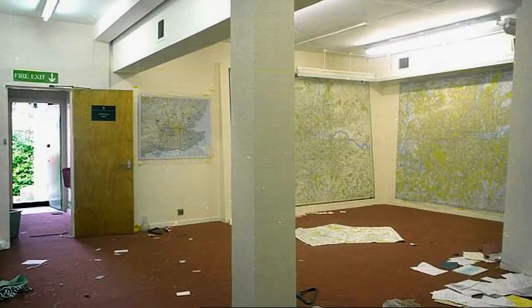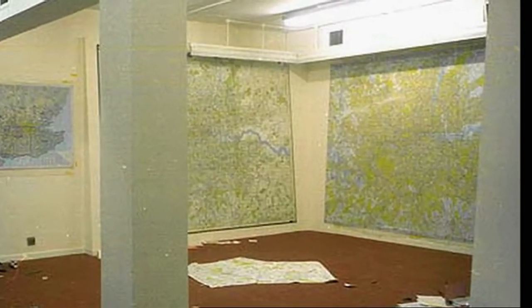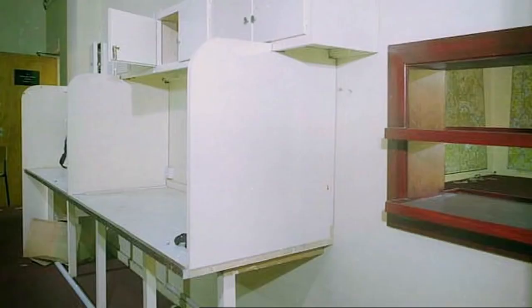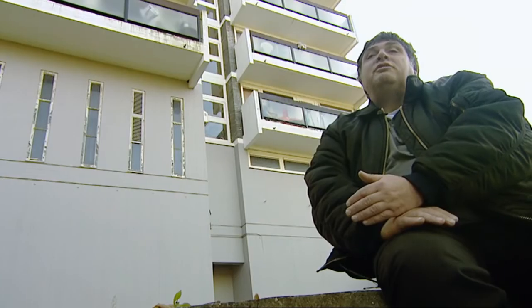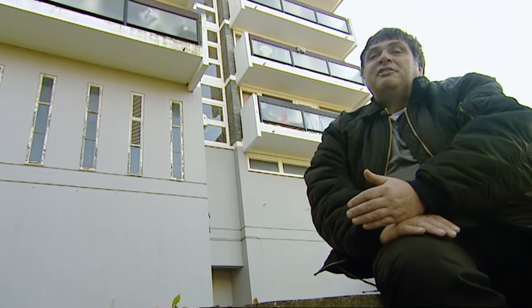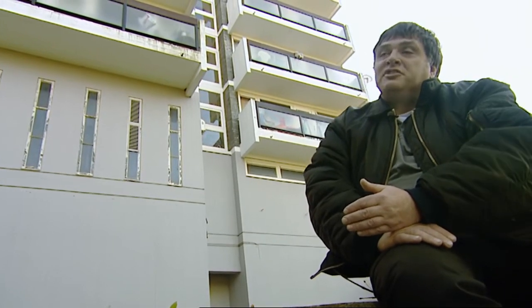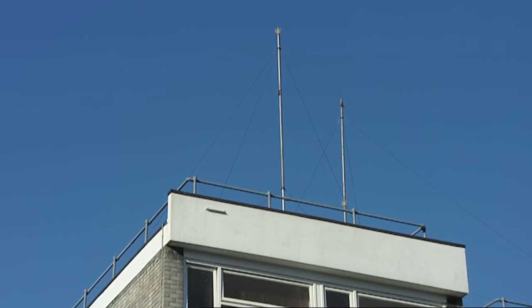The walls have maps of the boroughs on all walls, and next to that is the communications room where there would have been booths with telephone operators, so all of the agencies reporting to this bunker would have telephoned in, and then the messages could have been passed through to the controllers in the control room. On the roof, the 2 radio masts that would have supported the aerials are still to be seen to this day.